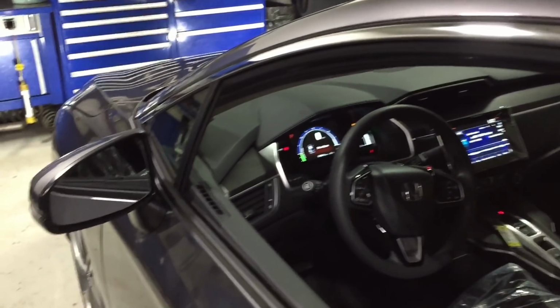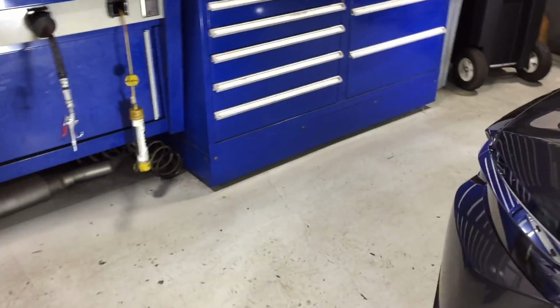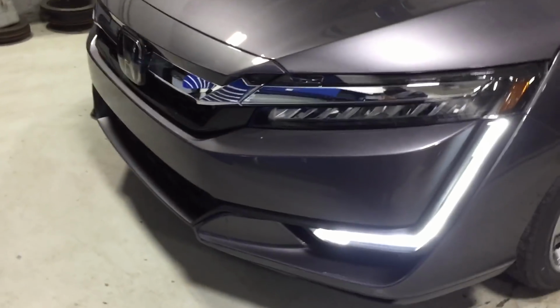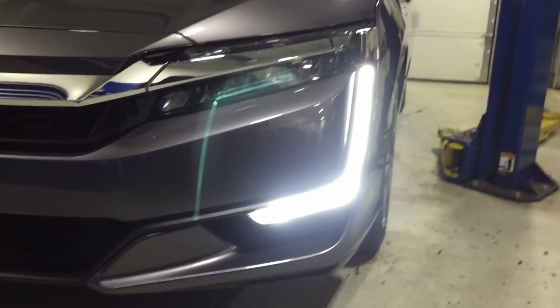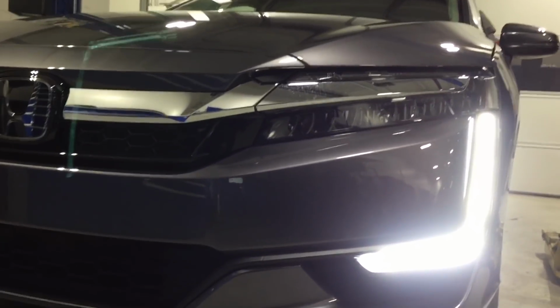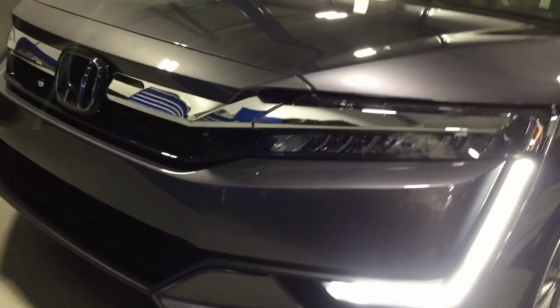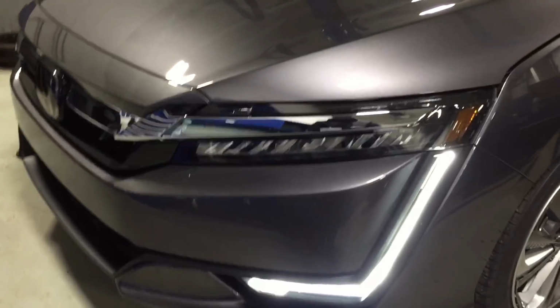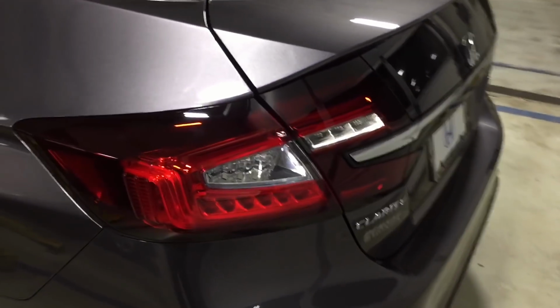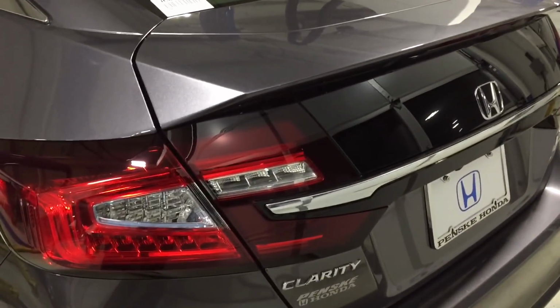A different variable up front to look at the light. This is a pretty bright light. This is your driving light. So that's what comes on when you're driving down the street. If you can see, you can tell.